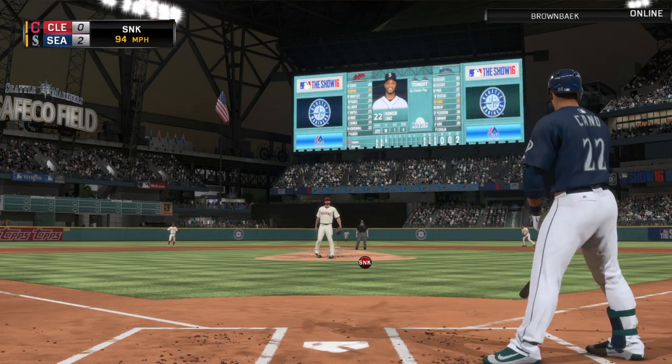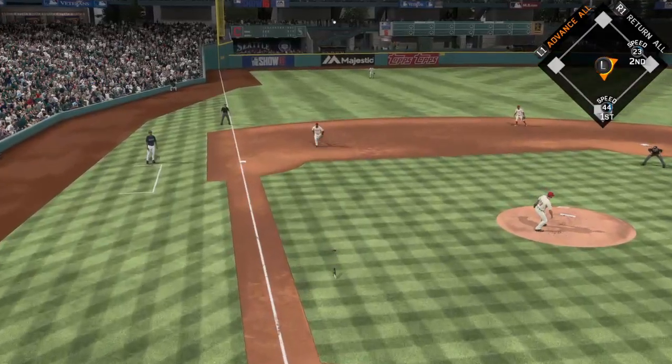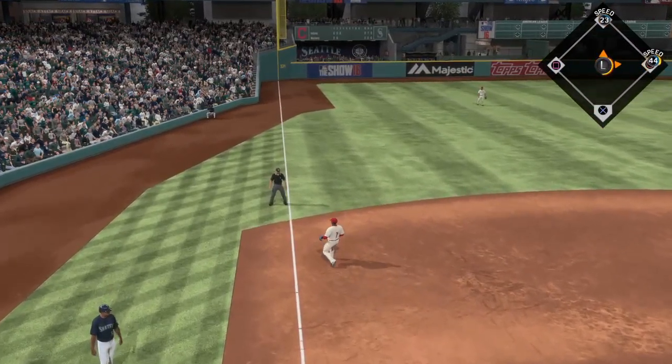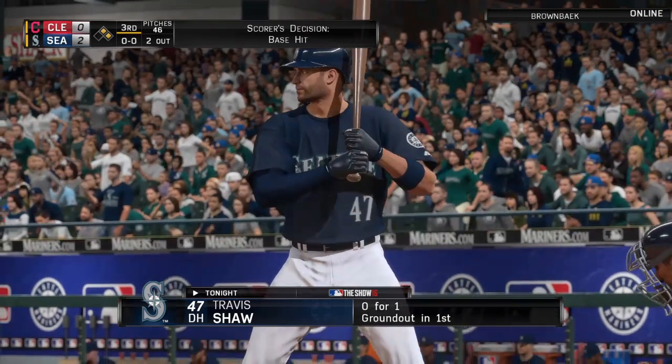They set the target in, and this finds the inside corner for strike 1. Breaks his bat as this one's popped up. Uribe is there. A scoop with the bare hand. No chance to get him at first. A great effort on that one, but it'll be scored a base hit.